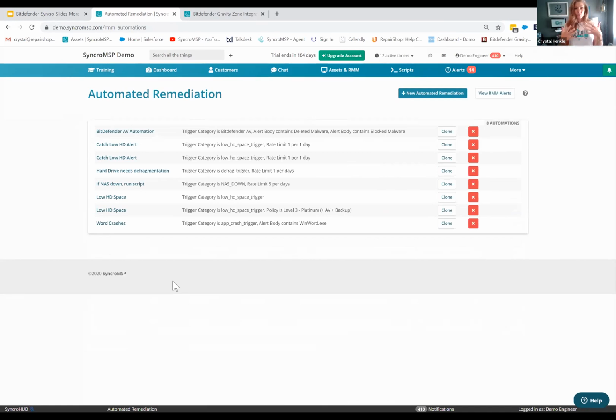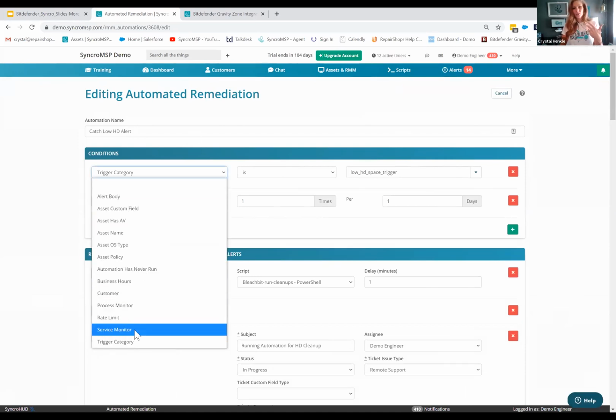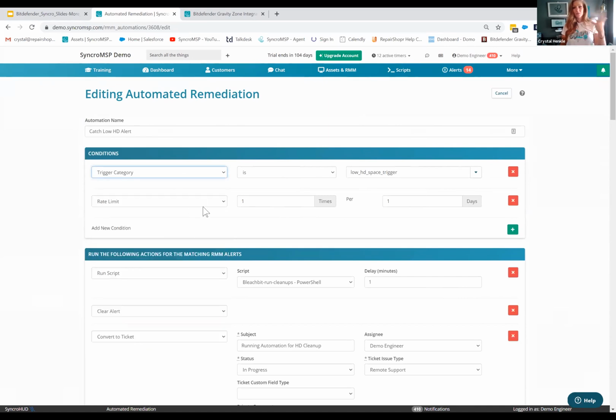And one thing that Michael did mention is that this is a really intense API integration, which allows us to continue to build on the integration. So right now there's a few alerts that are pulling into Syncro that you can actually set up an automation about. So I just went into an existing one because I wanted to show you, you can set your trigger category, and it could be that Bitdefender found malware or found a threat. Then you could have it automatically create a ticket for you, notify the customer, whatever it might be. You can set up some automations.